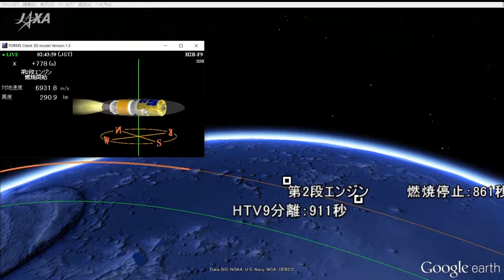Telemetry from the H-IIB rocket and the HTV-9 cargo ship being processed through a series of ground stations being employed by the Japan Aerospace Exploration Agency on the trajectory of its flight. We're about 2 minutes away from the completion of second stage performance.